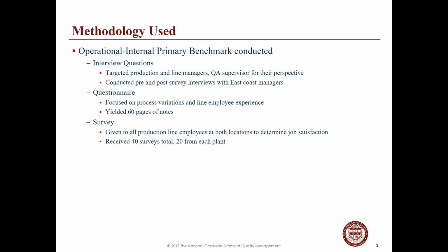The methodology used, we did the operational internal primary benchmark. We did interview questions, which targeted the production line managers and the QA supervisor for their perspectives, and then conducted pre and post survey interviews with the managers at the East Coast plant. The questionnaire focused on process variations and line employee experiences, which yielded 60 pages of notes. And then the surveys were given to all production line employees at both locations to determine job satisfaction. We received back 40 total surveys, 20 from each plant. Next slide.